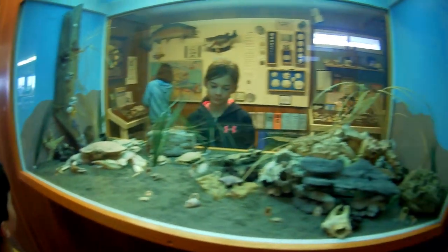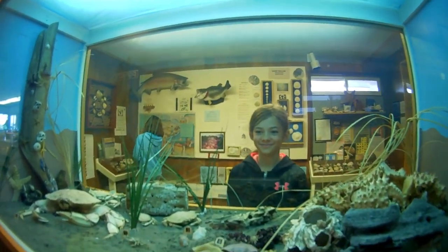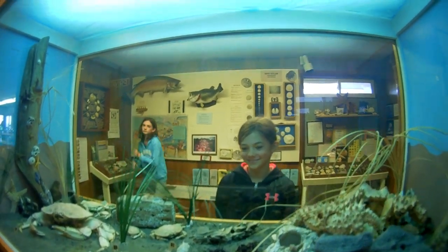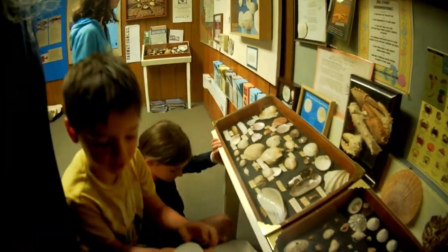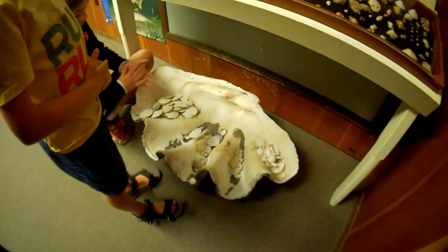Oh, there's some pictures. Oh, wow. Look, that animal looks a lot like Adeline right there inside this cage. That's Addie. Oh, my goodness. Sand dollar. Don't break it. Be careful. Oh, look at the size of that giant clamshell that it's in.